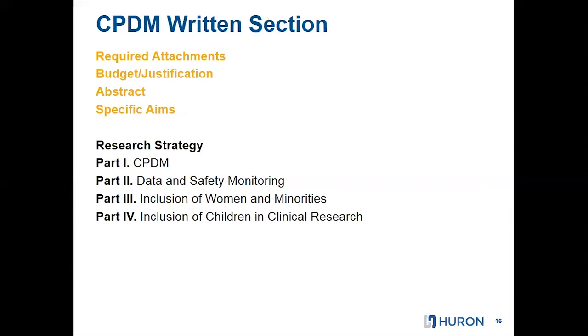I'm going to focus on the top 4 items, and my colleague, Terry Matson, will then discuss the elements of the research strategy. However, I will point out that the research strategy section not only includes the write-up for the CPDM, but also includes a summary of the DSMC, as well as a description of the inclusion of women and minorities in clinical research and inclusion of children in clinical research. These 4 sections are reviewed separately by the reviewers and scored and/or approved or disapproved separately.